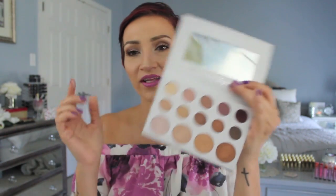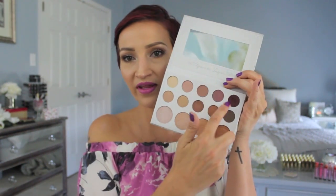I have them on my eyes today. I have this shade on my lid, and my camera dies just as I'm showing you guys this shadow. Here, let me put a little bit on my... So that's the shade that I have on my lid. Even though this is probably one of the highlight shades, you can wear it as an eyeshadow. And then I used a couple of these guys over here, on the outer edge.